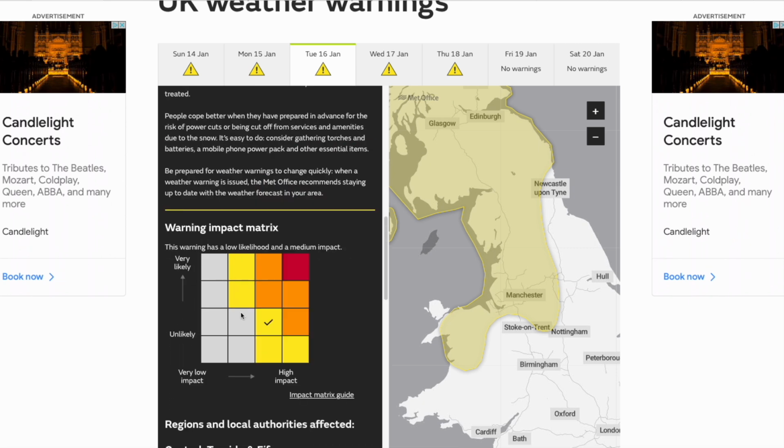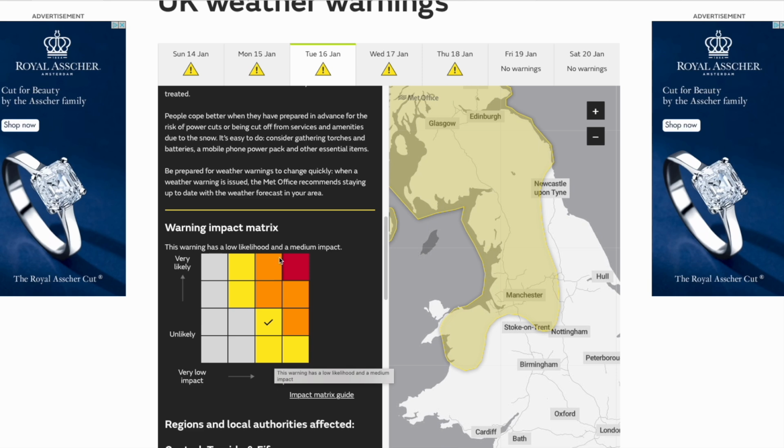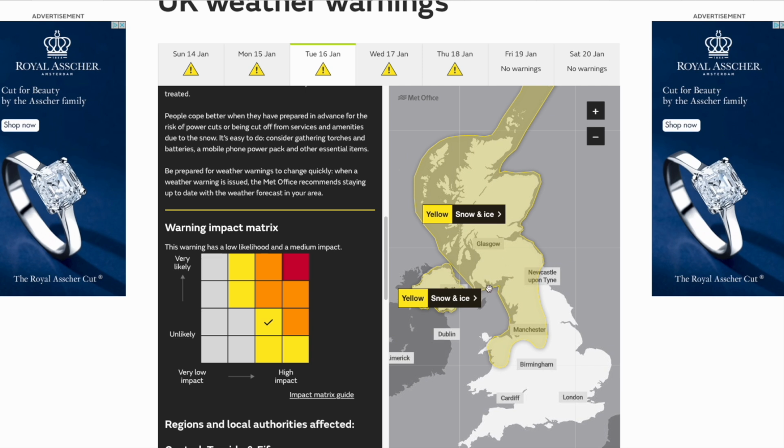If we look at the warning impacts matrix, you can see it is moderate impact or medium impact and low likelihood, and this is why I said there is quite a chance that we could see an amber warning issued for this, as we are looking still many days away, and there is a lot of scope for this to be upgraded. So yes, for this area for Tuesday, Wednesday, there is quite a decent chance that somewhere does see an amber warning, but we're still going to have to wait another day or two for the models to agree exactly the typing of the precipitation and the intensities in the different locations, and that will give us a good indication of where we could see 5, 10 or even 20 centimetres of snow.